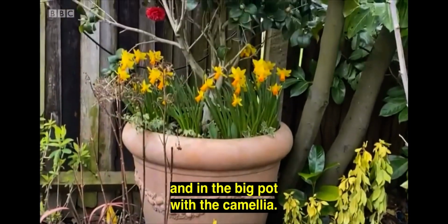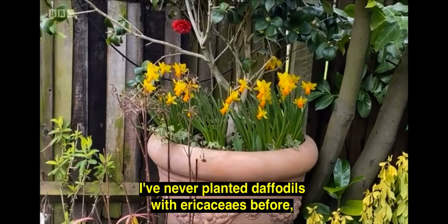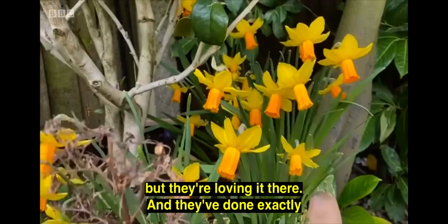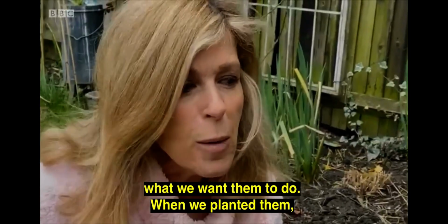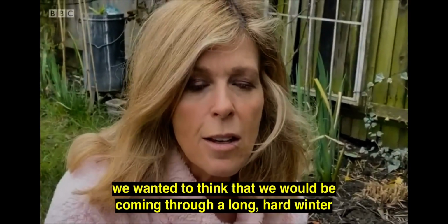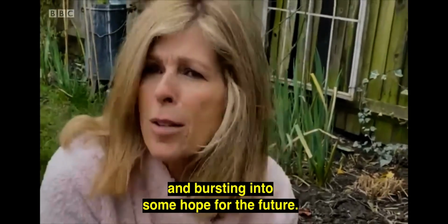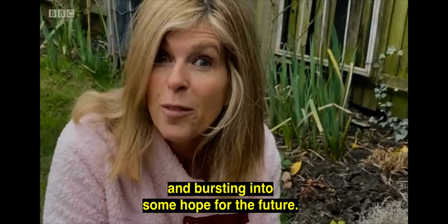And in the big pot with the camellia, I've never planted daffodils in ericaceous before, but they're loving it there. And they've done exactly what we wanted them to do. When we planted them, we wanted to think that we would be coming through a long, hard winter and bursting into some hope for the future.